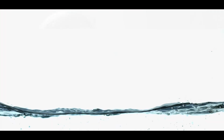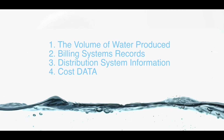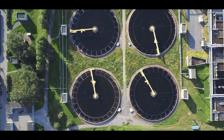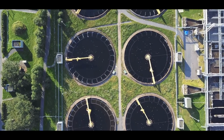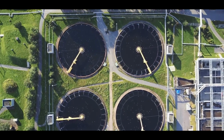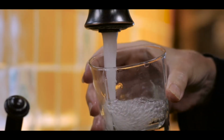When communities are doing a water audit, they're going to need to provide a variety of documents that are going to include the volume of water produced from their plants, billing system records, their distribution system information, and some cost data. Really, what the regulatory agencies want is for you to have a really healthy system. That being said, the water loss audit will not solve your problems. The water loss audit is a tool to help understand your system and to understand where the loss is coming from, so you can start to pinpoint where to make improvements so you can have reduced water loss and improved revenue.